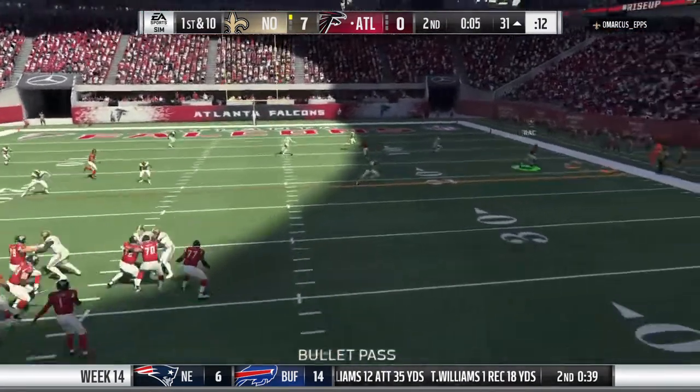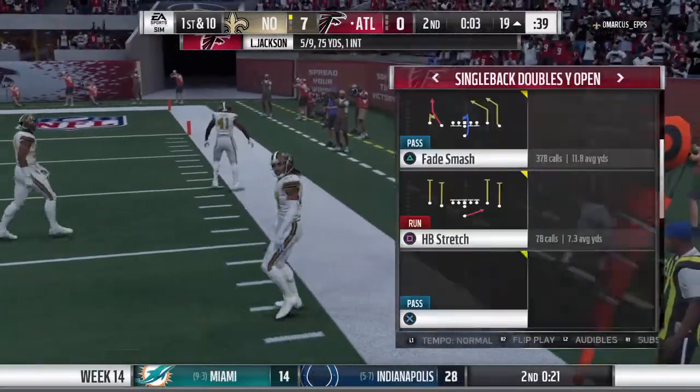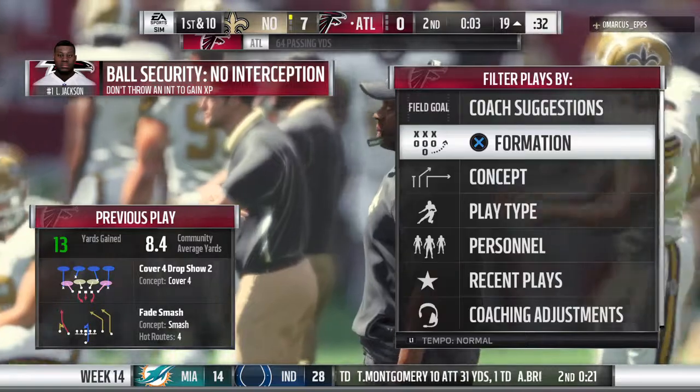Now on first down, he'll drop to throw it. Toward the sideline, and look at that catch. Dragging the toes, and that's going to be a first down. Well done. Another nice gain, 13 yards that time, and another first down.